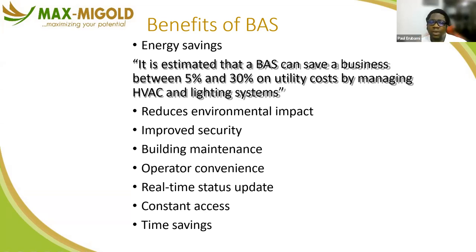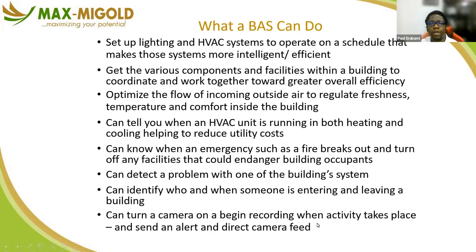Energy can be saved up to 30%. Environmental impact is significant. Security is ramped up. Building maintenance is optimized, with very high-level predictive maintenance, convenience, status updates, constant access, and time savings. So all the things that a BMS can do, a BAS can do, plus the additional automation, which means it can do it on its own without you even getting involved.